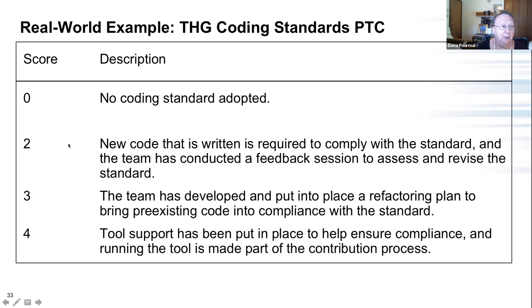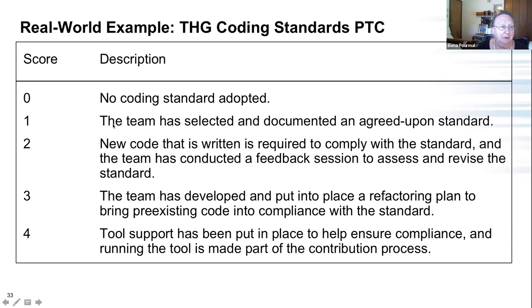And then finally we came to square one: the team has selected, documented and agreed upon a standard. And you know, for 20 years we couldn't do it. So we were not very encouraged when we saw this, but we decided, okay, let's try. So let's go from score zero to one and see what our next steps will be.